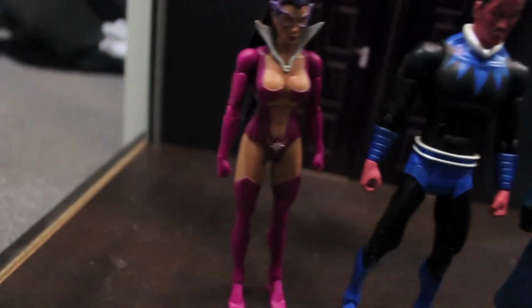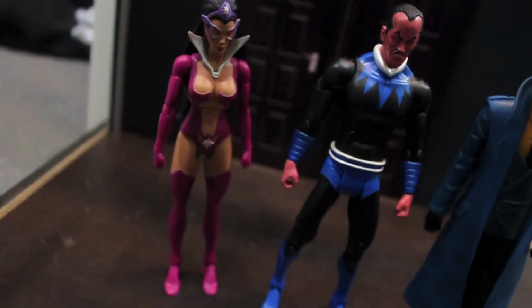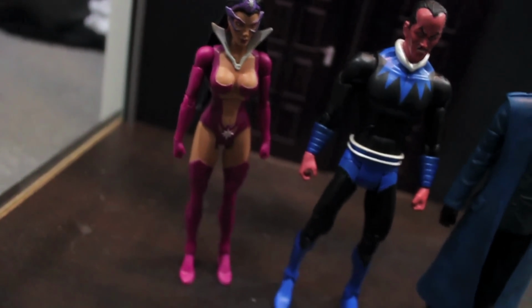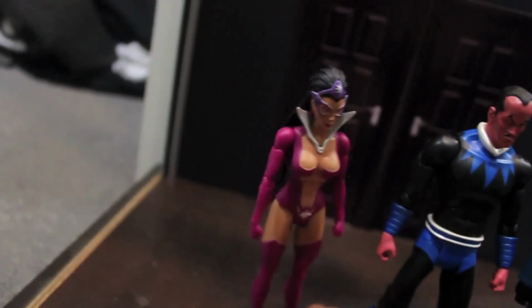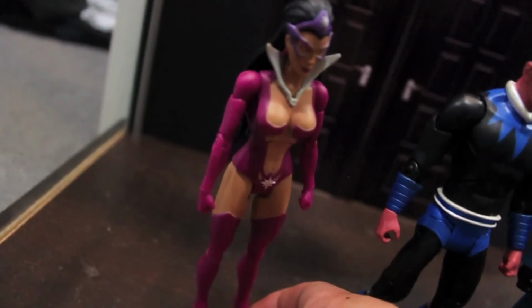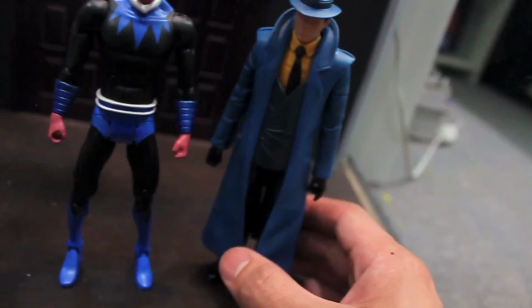And then we have a Star Sapphire. Essentially, I didn't really care for this character, but after that Legion of Doom movie, the recent DC movie, I kind of had to get her. And to my understanding, they're going to be using this body mold for the Poison Ivy Batman figure, coming out in September, I believe. And from what I know too, they're going to be using this guy for a Black Mask, just changing the trench coat. So, looking forward to that.